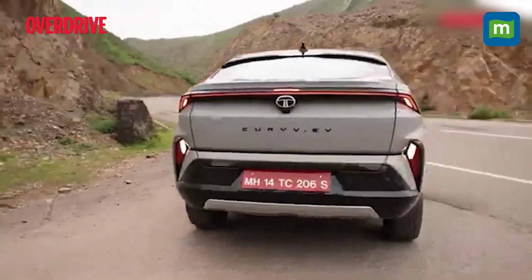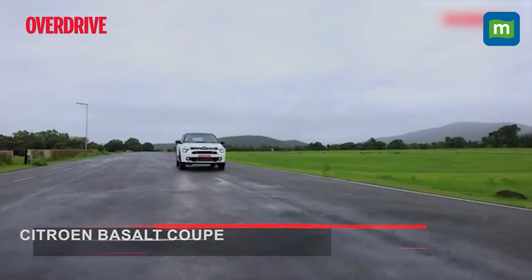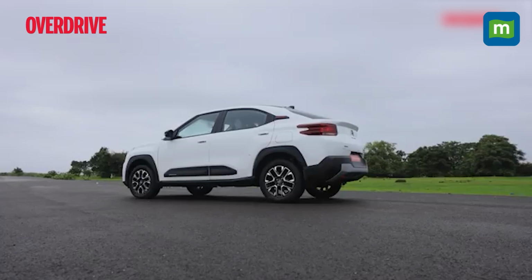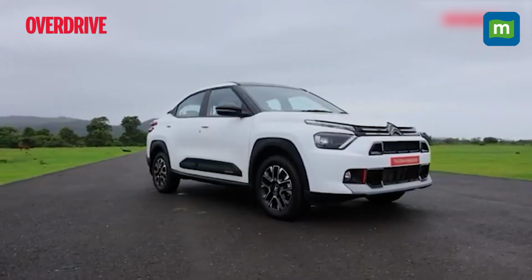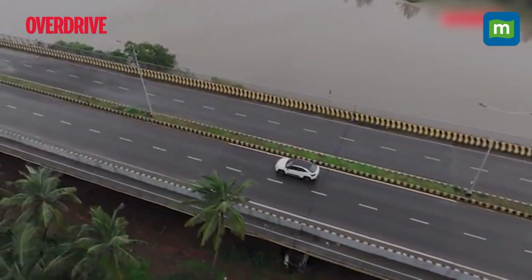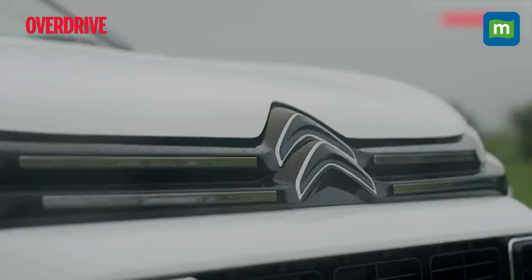The Curvv EV released first and also showcased the ICE version of the same, but the Citroen Basalt remains to be the first mass-market coupe SUV with an ICE powertrain as it released in the last week of August. Release date games much? The Basalt walked on the lines of the Aircross, but the coupe shape is what was fresh and new to the overpopulated boxy SUV market. It has 2 petrol engines paired with manual and automatic transmissions and was released at a really good introductory price point, challenging the Curvv on many levels.